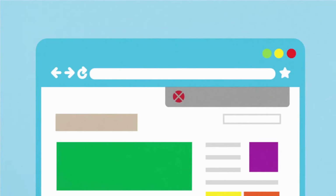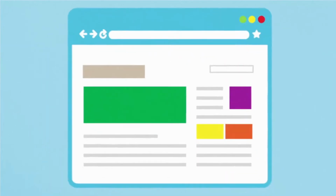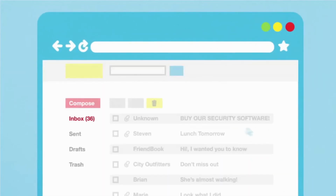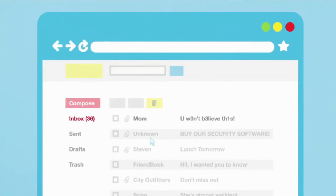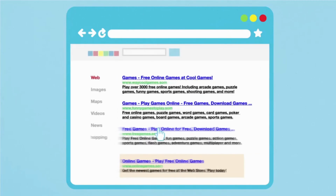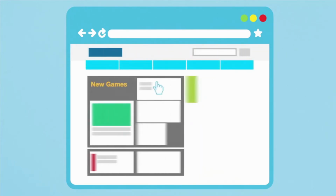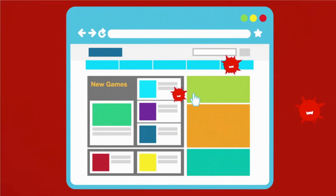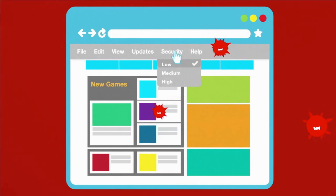What else can you do? Use a pop-up blocker and don't click on links and pop-ups. Don't click on links or open attachments in emails unless you know what they are, even if the emails seem to be from friends or family. Download software only from websites you know and trust. Free stuff may sound appealing, but free downloads can hide malware. Make sure your web browser's security setting is high enough to detect unauthorized downloads. For example, use at least the medium security setting.